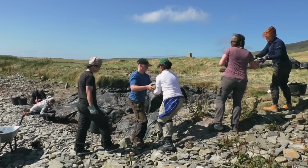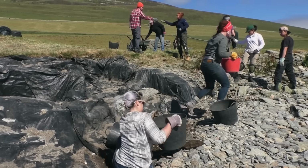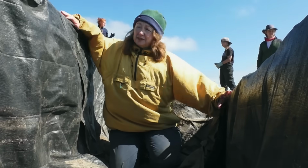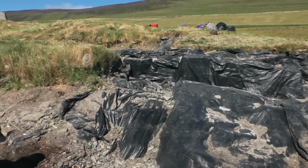Well, this is the second day of uncovering the chambered tomb. We're a little bit worried as to how much is still left. Although this passage is still here, it looks from the angle as if some of the lower parts might have disappeared.